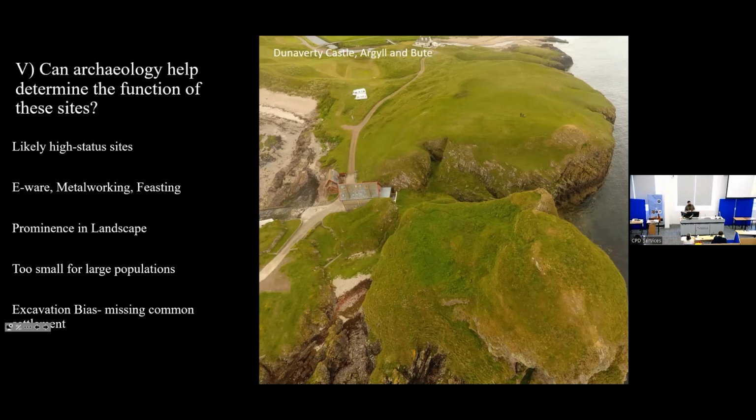Lots of these sites are very prominent in the landscape. Like, look at sites like Mither Tap. It's definitely the most striking locale in the local landscape. Lots of these sites are too small for the larger populations. This is a difference that we see from the Iron Age to the early medieval, this kind of othering aspect of space, less people inside, more people outside, in this kind of stratified society that's increasing in the 6th, 7th, 8th century. However, we have excavation bias. We're missing common settlement. 1, we always choose to dig these kind of nice sites like this, and 2, we're just really lacking in the archaeological record the kind of everyday person settlement record.